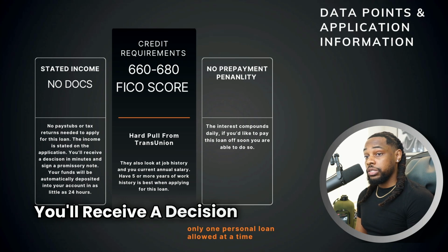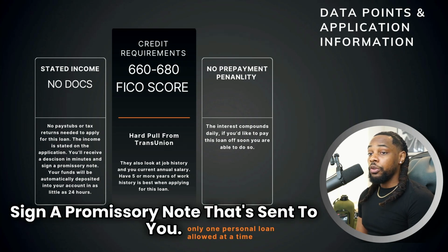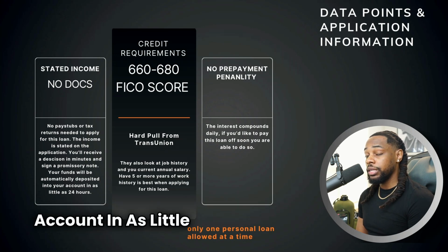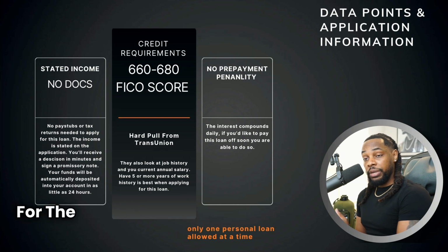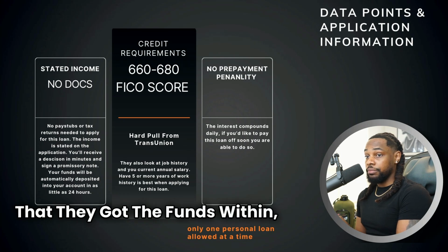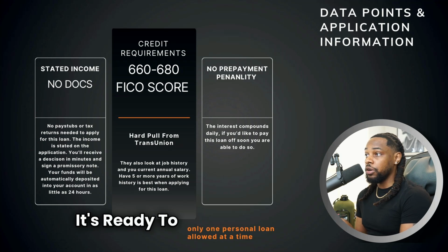You'll receive a decision within minutes. And once you do have that decision, you'll sign a promissory note that's sent to you. Your funds will be automatically deposited into your account in as little as 24 hours. For the people who did receive this loan, I've seen that they got the funds within 10, 20 minutes. It's in their account. It's ready to go.